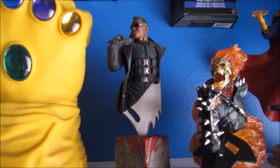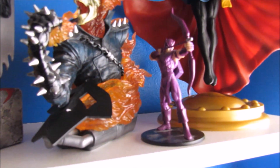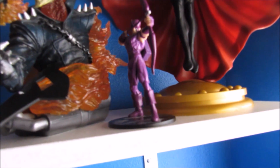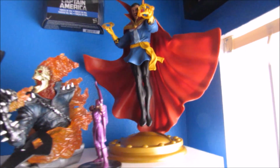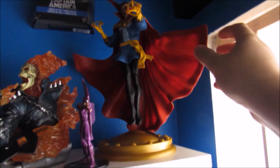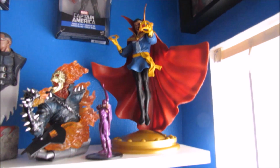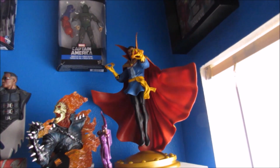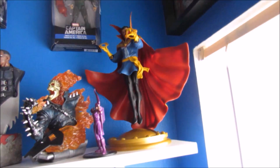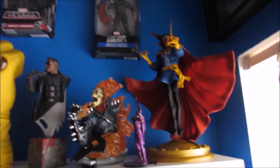We got Wesley Snipes' Blade. Ghost Rider, another little Hawkeye that was actually found on the floor at a Ross. And this Doctor Strange statue right here. It's funny because this statue looks really high quality and good, but when you touch it, it's some real cheap plastic. I bought this at GameStop. Mind you, I hate GameStop. I hate going in there. I hate giving them my money. But I saw that through the window and had to have it. It was on clearance for like $49, so that was a good buy.